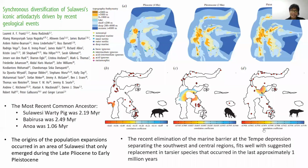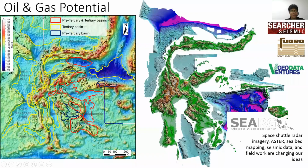So this map surprisingly matches up with the expansion of the Sulawesi warty pig, Babirusa and Anoa. One of the reasons could be the isolated islands that make it hard for them to move to other islands. And this is the oil and gas.